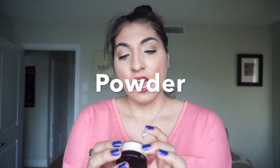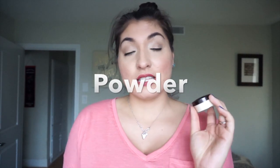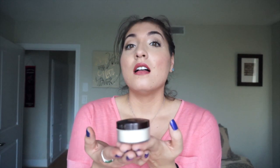Laura Mercier Loose Setting Powder in Translucent. So I did just get this probably in mid-November. So this is a super duper late favorite, but I loved this. I love it. I'm not using it currently because I'm trying to go through my other powders, because I think this is gonna be the only powder I buy for the rest of my life. Like, I'm not even joking.